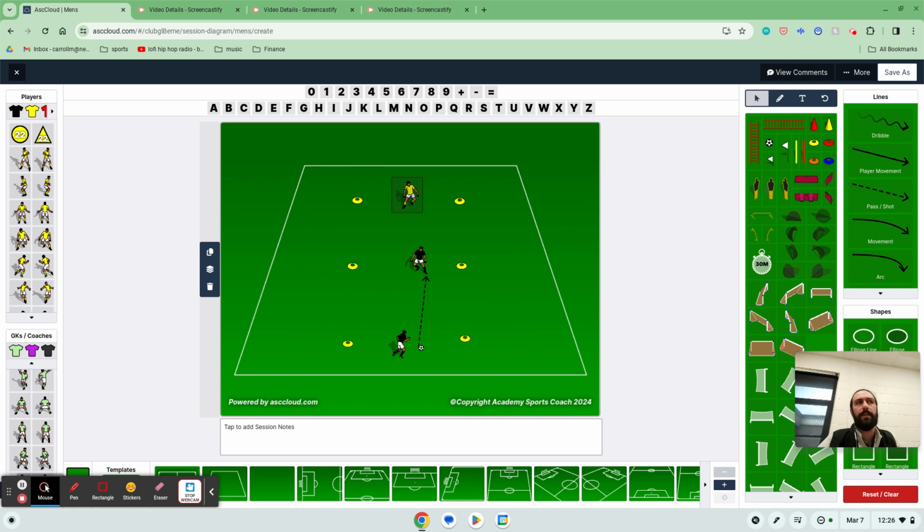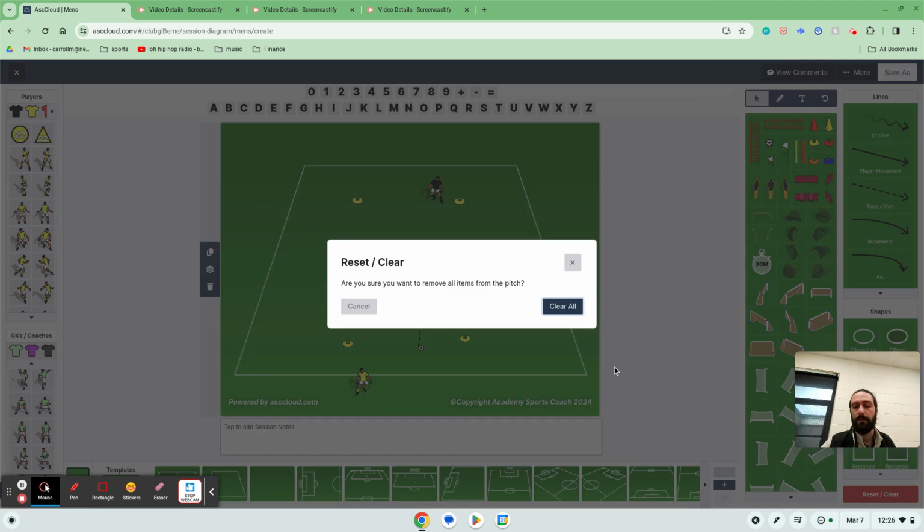If you couple it with actually visually reading, we can work on the technical aspects of scanning through the color cones, and then we can work on the decision making when you have a live opponent. So then they go 1v1, and then we transition where this player becomes a defender, this player becomes the passer, and this player becomes the dribbler. So we'll reset that here.